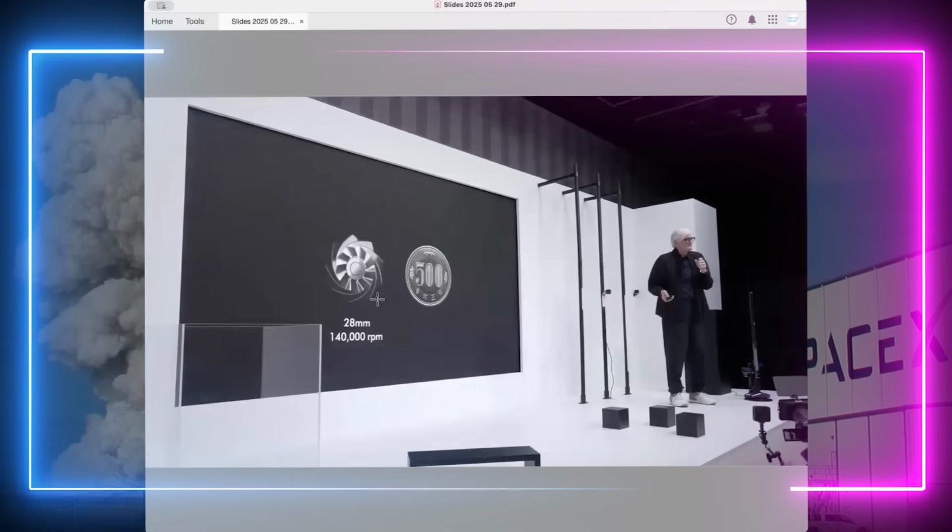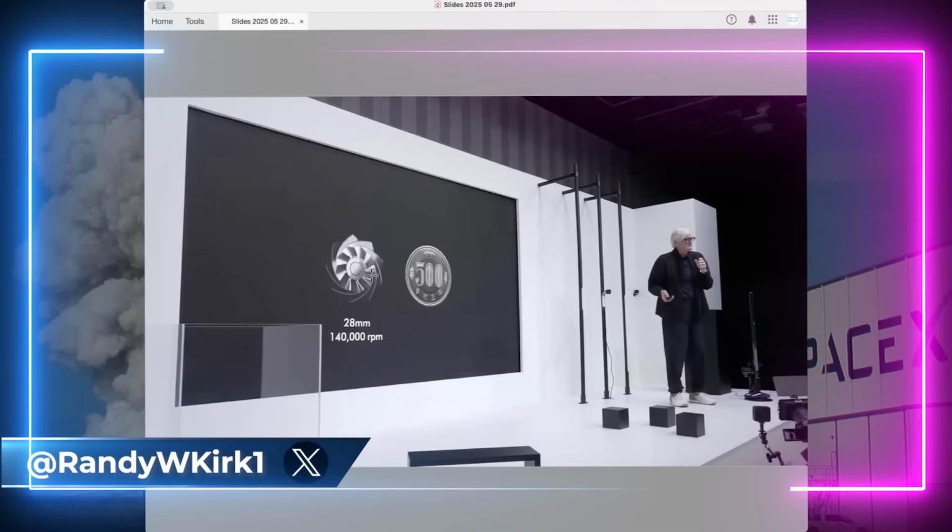It's the diameter of a 500 yen coin, which isn't very big. It's 28 millimeters, the size of the electric motor. Call it an inch, maybe a bit more. Wow. And there's 140,000 RPM.